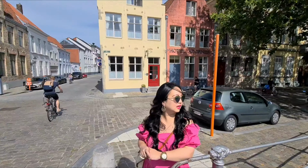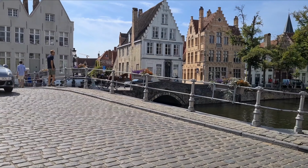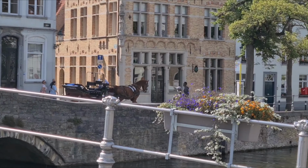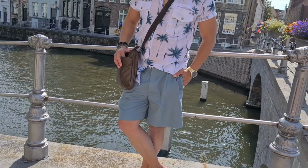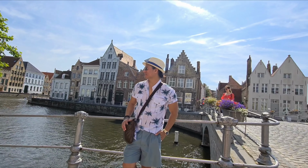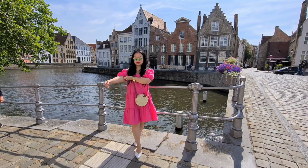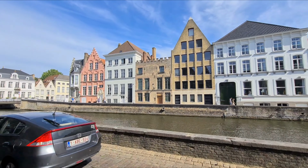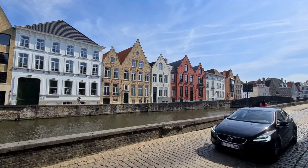Hi, love. Okay. Now we're at the non-commercial canals. Here you will find lots of horse carriages, colorful buildings, and beautiful canals. Bruges is a throwback to the medieval times, undisturbed by the bombings in the Second World War. Bruges has retained its charm across centuries.